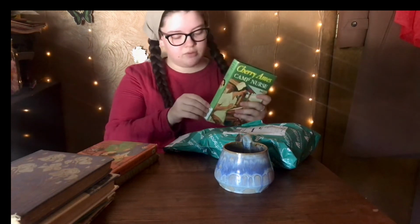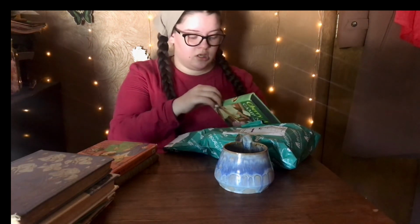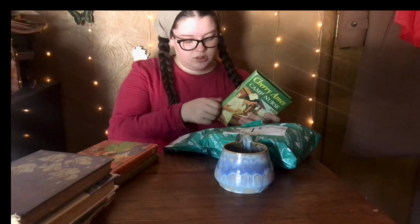The next one, this is one I've been waiting for a while. This is Cherry Ames Camp Nurse. All of the Cherry Ames books that are later in the series have been out of stock for like 8 months. So that's why I even made this order, because these were in stock finally for the first time in months. I still don't have the very next one in the series, but I have the next few that are almost the next ones in the series.